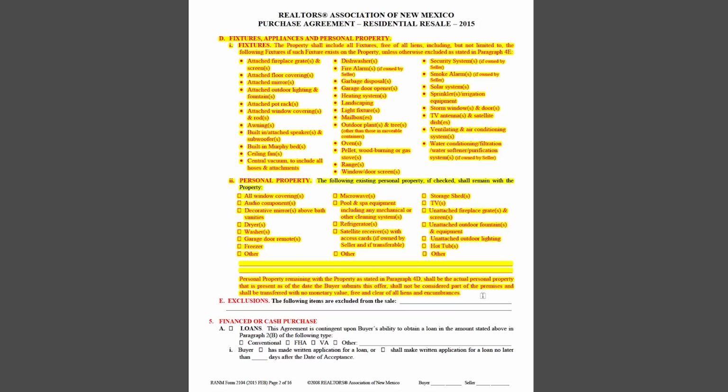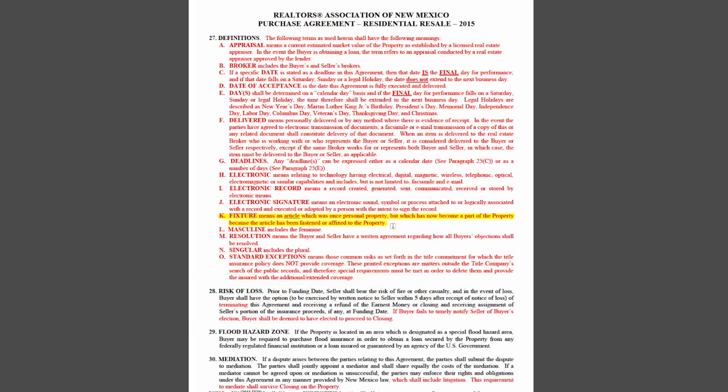Paragraph 4D1 states that the property will include all fixtures unless excluded in 4E. The term fixture is now defined in paragraph 27 entitled Definitions. A fixture is defined as an article which once was personal property, but which has become part of the real property because the article has been fastened or affixed to the real property.